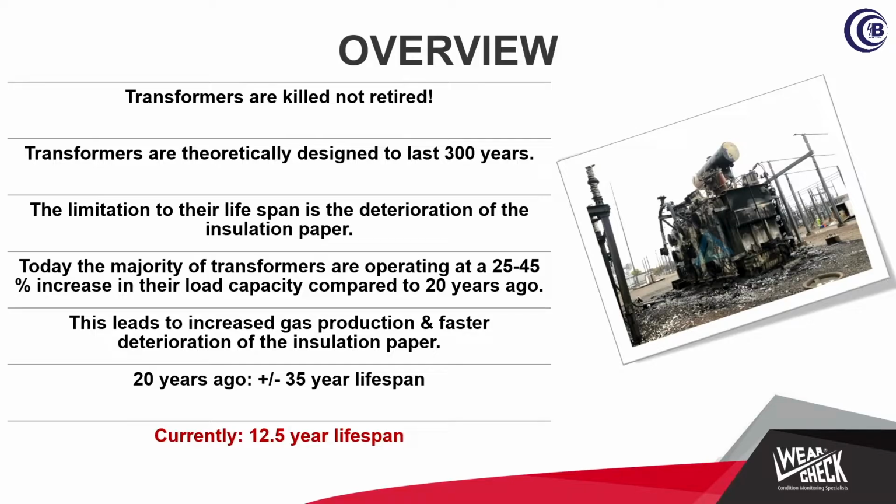Now, the next problem for us in South Africa is the load. And I'm talking here about the normal distribution transformers. Loads are increasing on transformers. You can just drive around in any area and you will suddenly see new informal settlements, new developments.